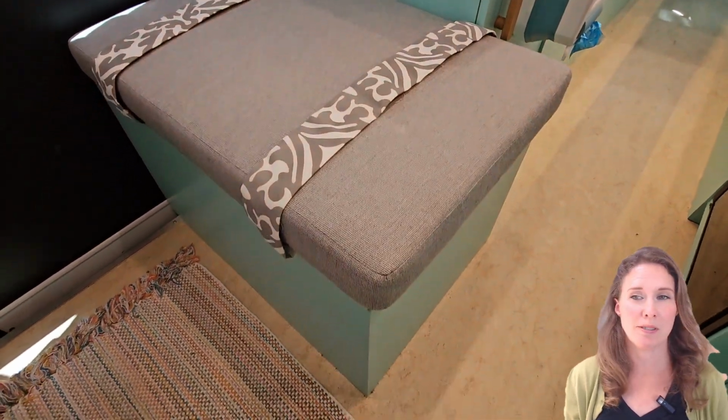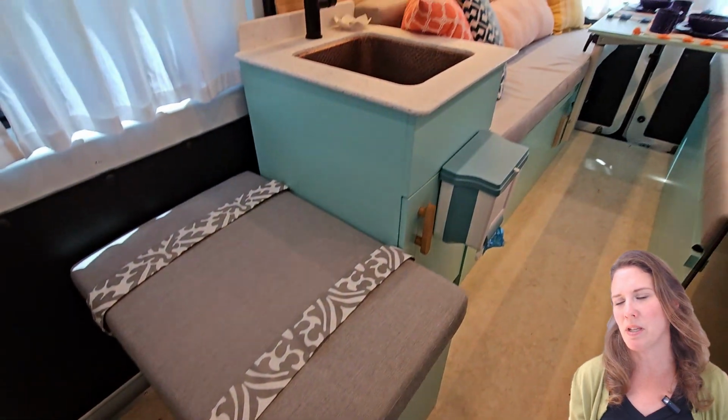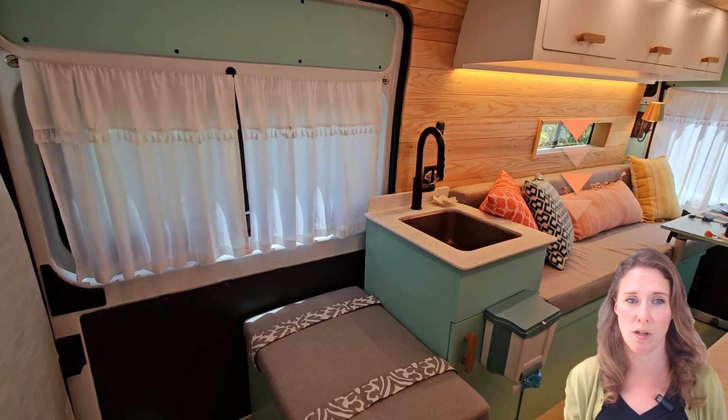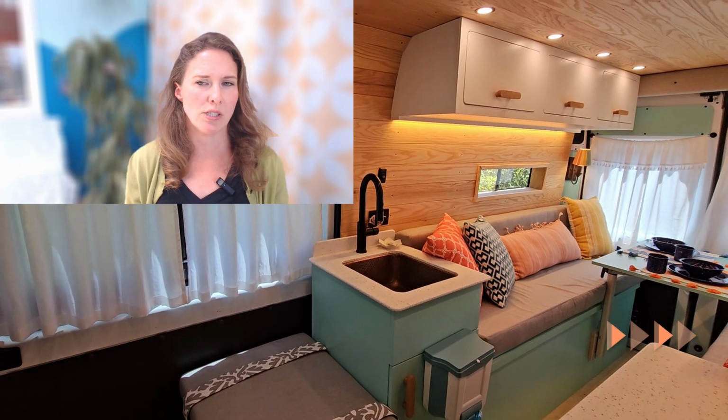We're right back to where we started at this nice bench. And one thing that I also didn't mention was on the left side bench underneath is where the water tank is. And on the right hand side is some more storage and where all the electrical is stored.